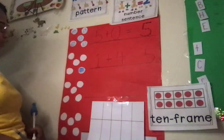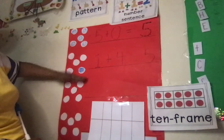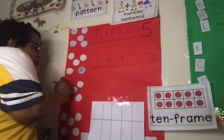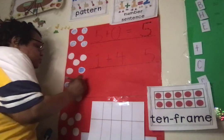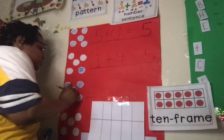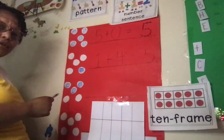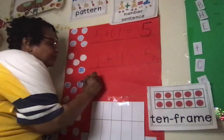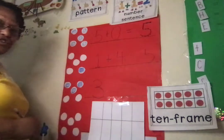Okay, now I'm going to get super silly. Boop. I covered some parts of it. How many did I cover? See how many I covered? I'm going to color what I covered. How many did I cover? I colored and covered 1, 2, 3. So here's my 3. Big fat 3. It's giant.